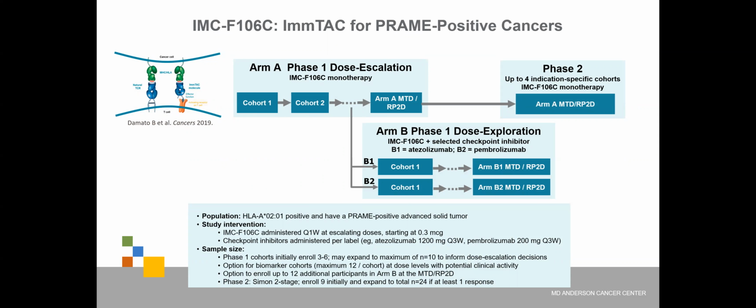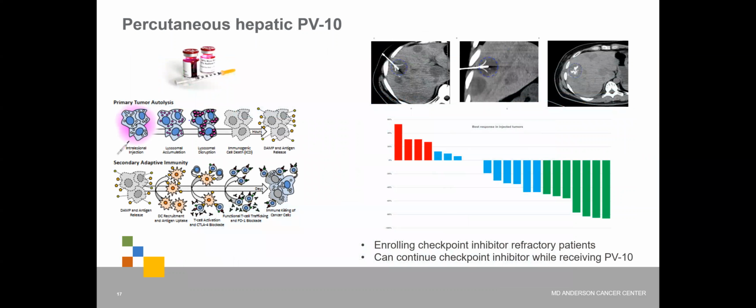By virtue of how ImmTACs were designed and what I explained earlier, these will always be HLA restricted. It requires that one end of the ImmTAC molecule specifically recognize an HLA-presented protein. It can't just recognize the protein in general. It can only recognize a very small sequence of the protein presented in the context of certain HLA.